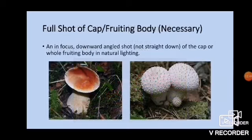It's necessary. The second will be of the cap or the fruiting body. We have 2 photos there, and you want this to be angled if possible so that you can see the contours. You don't want it straight down because then you lose that 3-dimensionality, and we don't really get the margin or any sort of scaling or any sort of dips or lumps in the same way if we're looking straight down on it. This has to be done in natural lighting as well. And by that I mean outside.